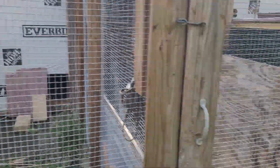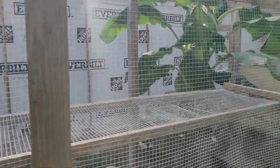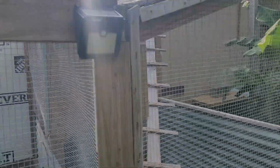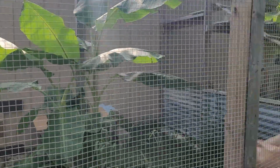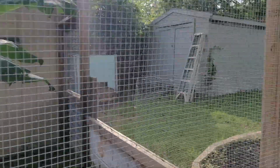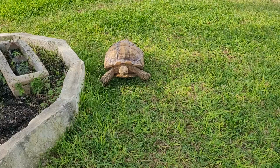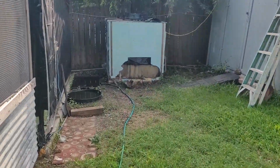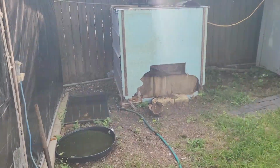So let's go back this way and say hello to a couple of them real quick before we go inside and take out the super red iguana hatchlings. Yeah, I'm not seeing any of them right now. But here comes Shelton. Let's see what's going on. All right, let's go over here. Got to clean out his water.